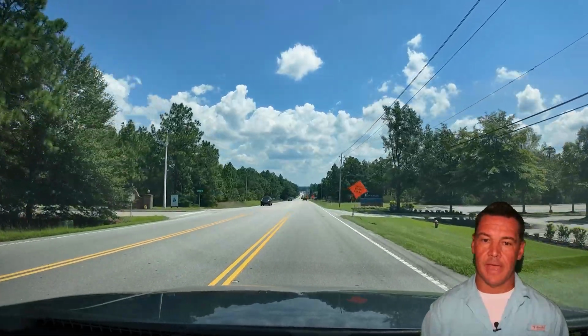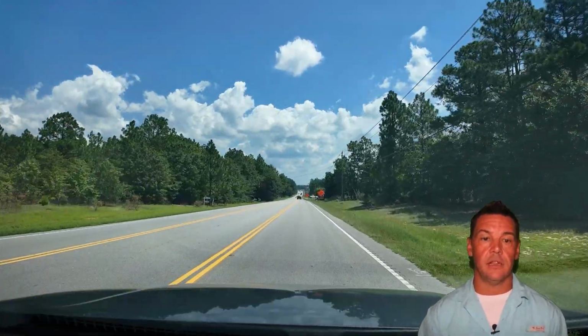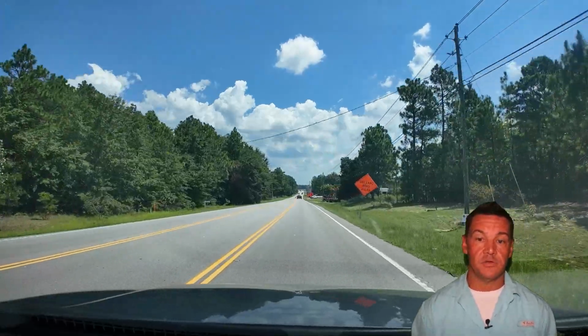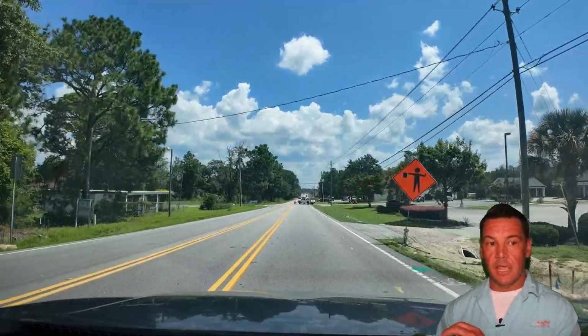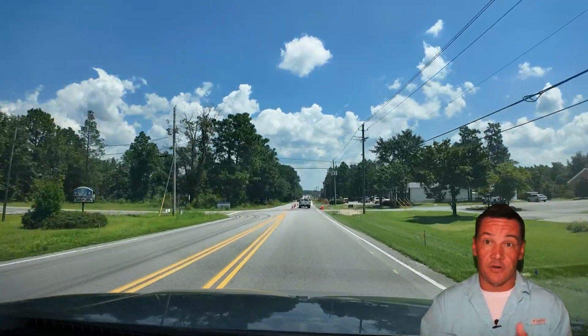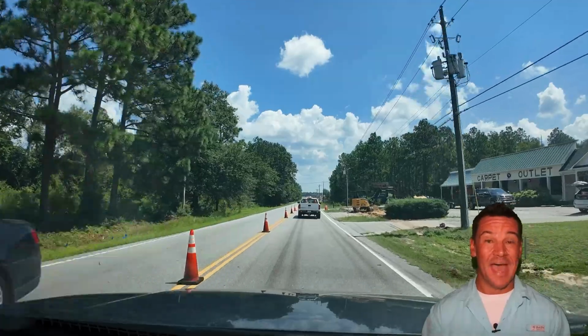Either way, on the right back there, you might have noticed the MUSC Health medical facility. As we get closer down to the area, MUSC, as I talked about in some of my other videos, did acquire a hospital system down in Columbia. However, they did as well acquire the one out here in Kershaw that we'll pass later on.